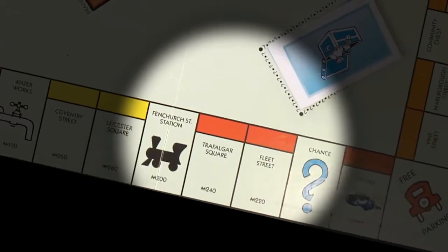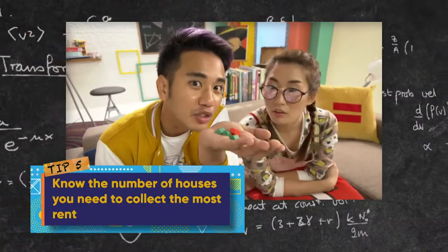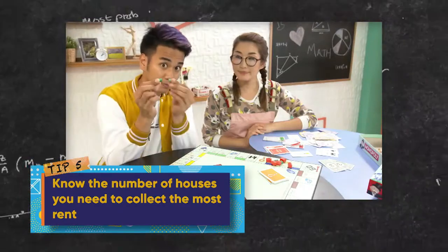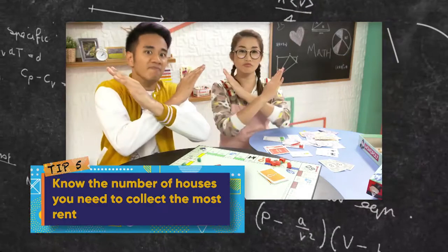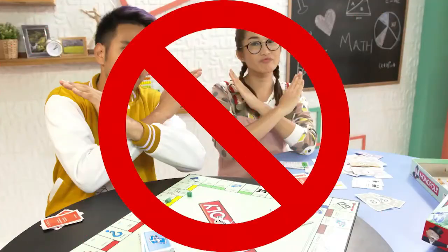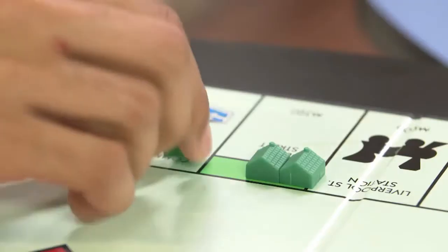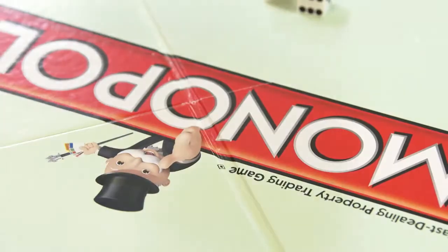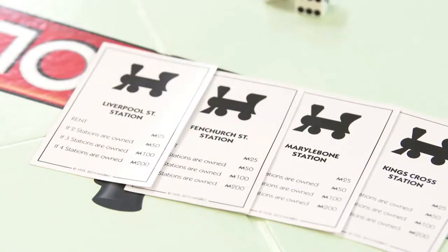Once you've bought the prime properties, you need tip number 5. Know the number of houses you need to collect the most rent. Most players will buy 1 or 2 houses. If no one lands on a property, they stop building houses to cut their losses. Big mistake! The trick is to push through and buy that 3rd house. That's the fastest and best way to earn back what you spent. The same goes for railroads. Make sure you buy at least 3 to 4 to maximize your profits.